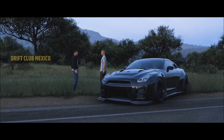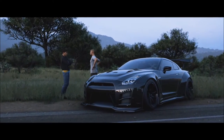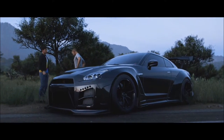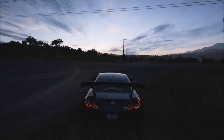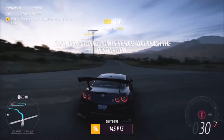So, what have we got here? The Nismo GTR. I do love a Nissan. One of the best drift platforms in the world. In my opinion, of course. Evidence for other opinions is welcome. Got a route. Right, let's see what this can do.